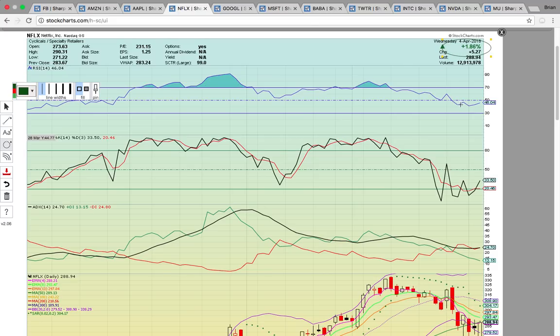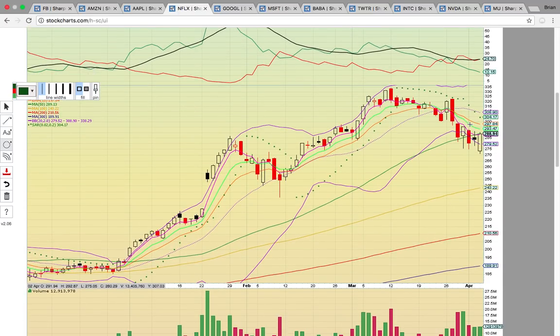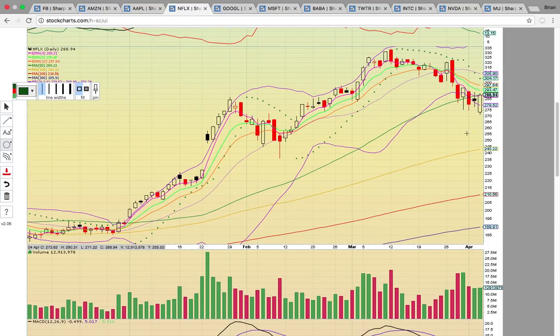Okay, let's look at Netflix. It closed up nearly 2% today, and it just barely made it above that EMA 4 at 288.31. It closed at 288.94, so it needs to turn that level into support. It also closed right at the 50-day simple moving average at 289.13.